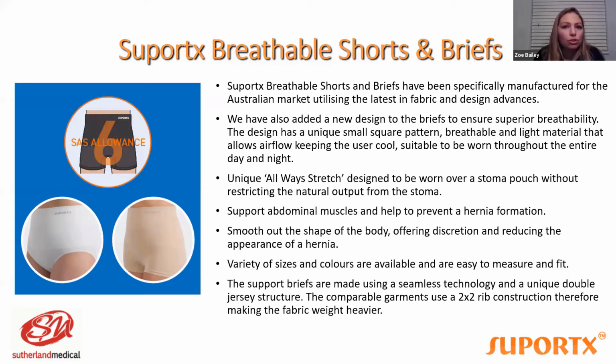When you get yours, I'm not too sure if anyone has them already, but you will notice that there's a unique small square pattern on the brief. They're made from a light but supportive material, and it allows airflow and breathability, perfect for the climate that you're in at the moment. Not so much needed here because it's minus 3, but where you are, it's a lot warmer. It keeps the user cool and comfortable and allows them to wear it throughout the day without becoming uncomfortable. That's one of the main things. That's something that we desperately needed to achieve with this garment.